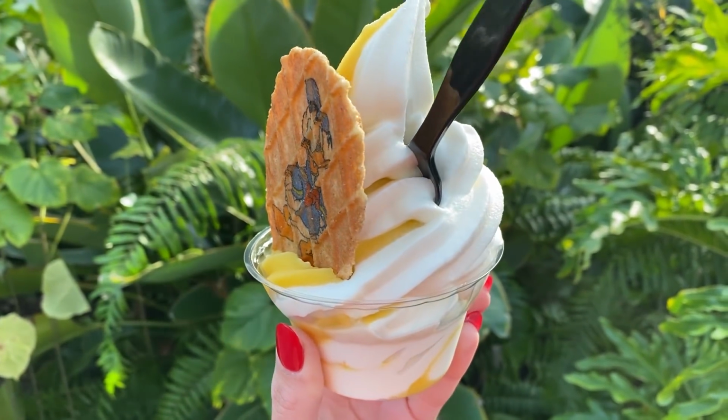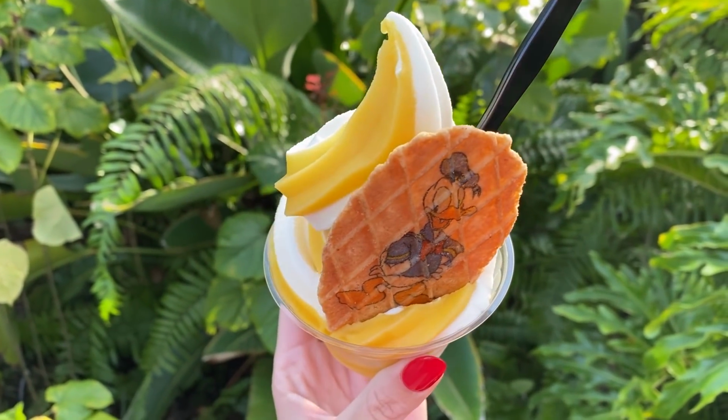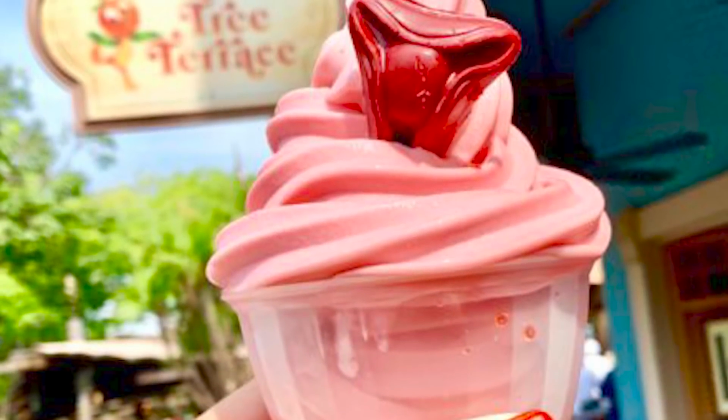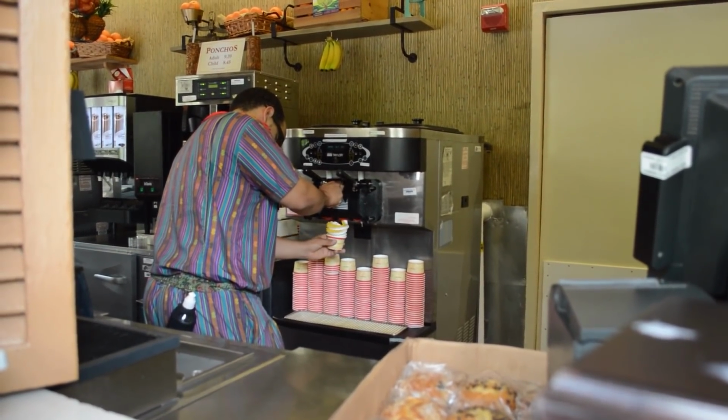Sunshine Tree Terrace, you're going to get that awesome citrus swirl. The Red's Revenge float is still there if you want to ask for it. It's not on the menu, but you can still get it. Several other great options too. So we wanted to make sure you guys knew about those. All right, let's head over to Epcot.